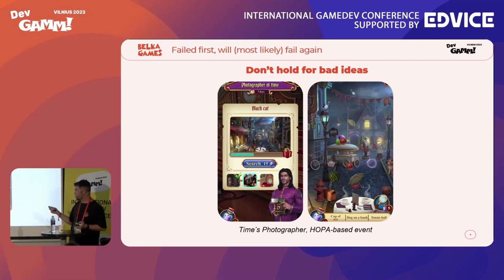After we launched this event, results were below our expectations. So we did another iteration. We increased the number of locations. We started rotating them. We got rid of strict narrative content and stopped selling energy in the event's shop. Yet results hardly improved. So we decided to give it one last go.